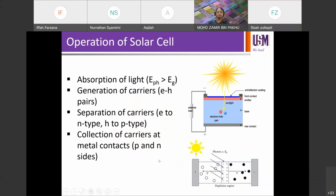So we've discussed some of this last time. In order for us to use a solar cell, 4 things need to happen, okay? The first one is absorption of the incident photons, or incident light, where the photon energy has to be more than or equal to the band gap.